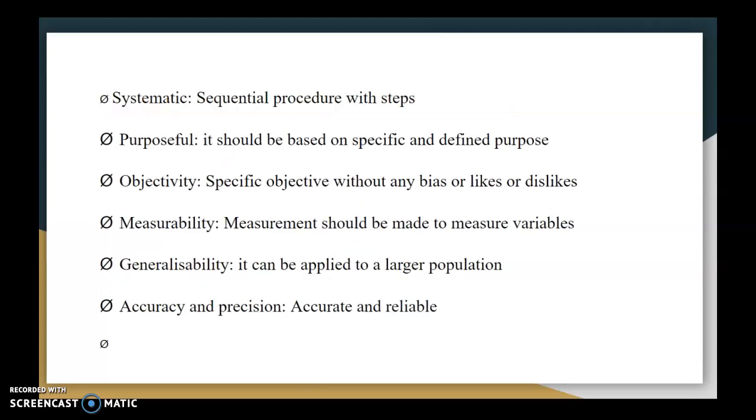Systematic: every step involved in the research should be done systematically as per the procedure. Purposeful: whatever research you're doing, it should be helpful to the general public or to your discipline. Objectivity: a specific objective without any bias or likes or dislikes. So you need to have a proper goal to get a successful research. Measurability: measurement should be made to measure variables. So all the variables involved should be measured appropriately.